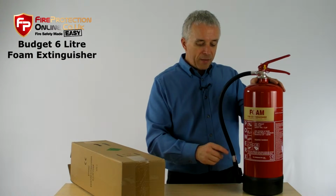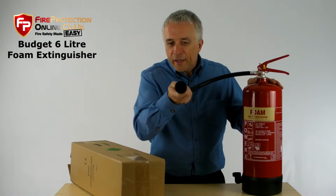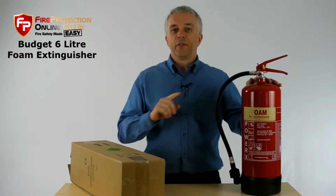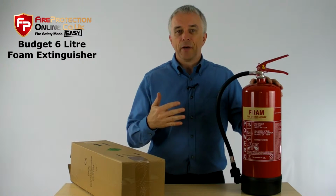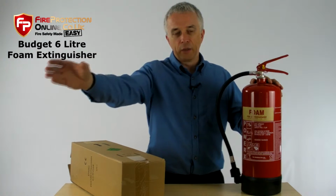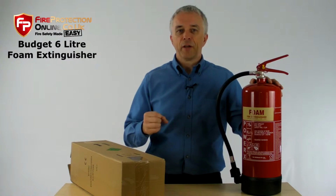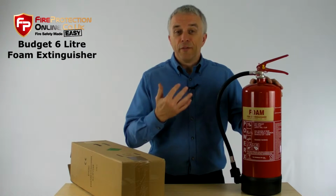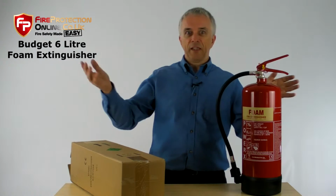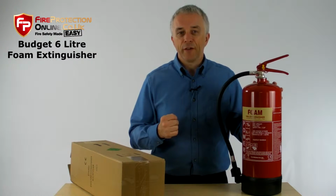Now, these are very popular in offices because they have the spray nozzle. That means that when you fire this on a fire, it atomizes the foam. In the old days, they had what's called a branch pipe, and it comes out as a thick gloop, and still do for some outdoor fires. But the foam spray ones atomize it, which means if you accidentally spray it onto, say, a computer or lighting or something connected to the live electrics, it won't electrocute you.